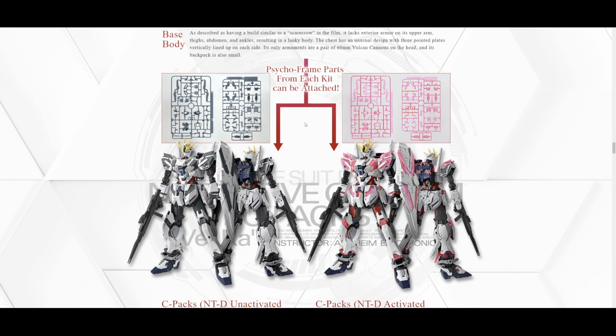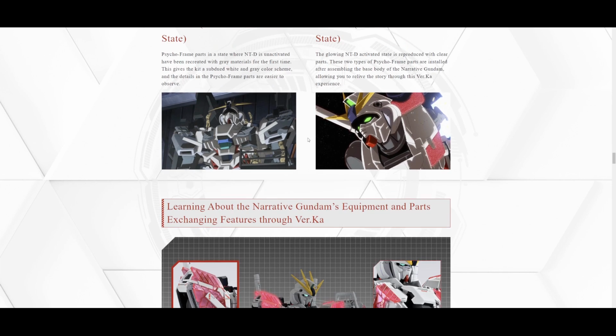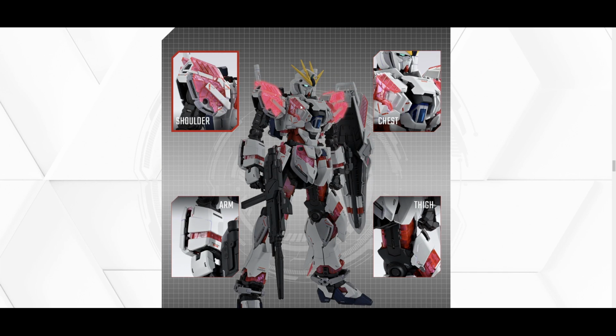And as mentioned, we talked about in our last video that there's the Psycho Frames here. There's the non-Psycho Frame form, unactivated state, I guess you can say. So there's that. Yeah, there's some little gimmicks here. Oh, you can actually see it shining here. That's really cool. And then there's the different parts here.